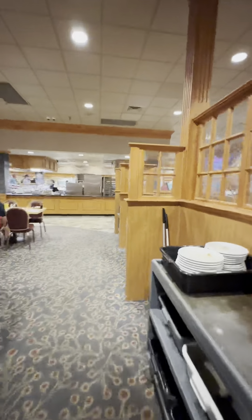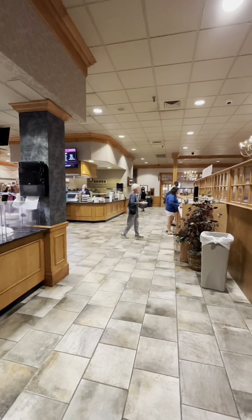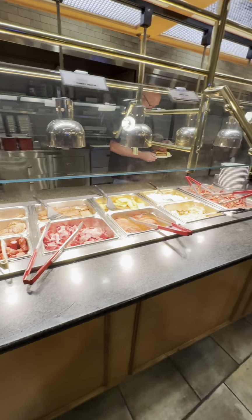And I know this sounds crazy because there are so many people here, but when you get up to the buffet, it's really not even that crowded. And because there are so many people, the food is always fresh. We constantly saw people bringing out new food to put in the buffet.